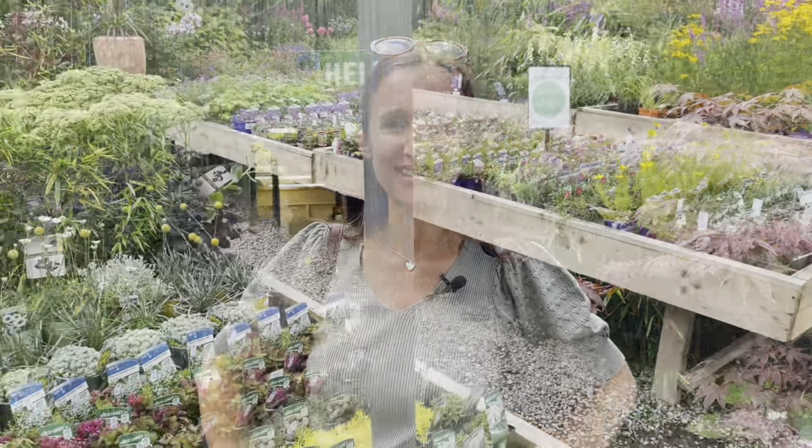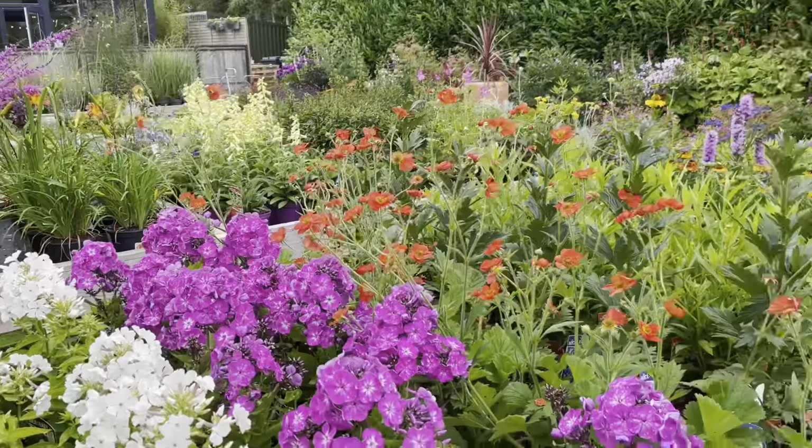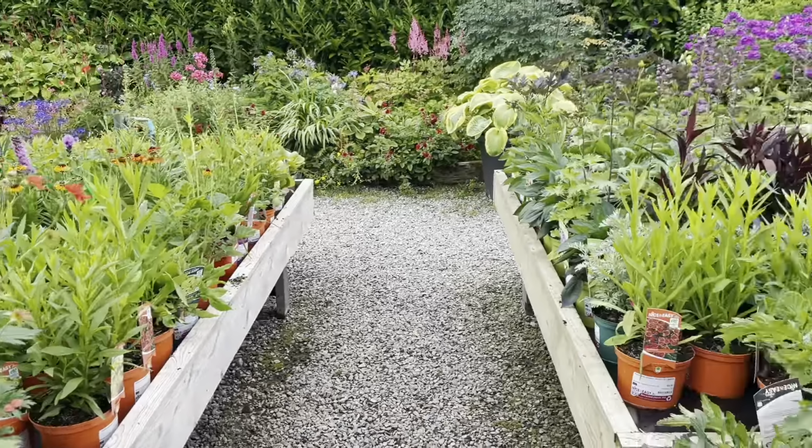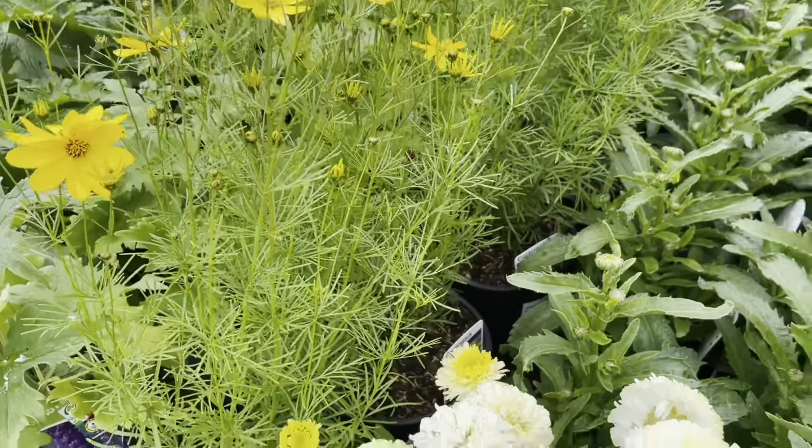Welcome to Murphy's Garden. I'm very excited because we're here at Ratoath Garden Centre, which is John Lord's, the lovely YouTuber John Lord who we follow, so we're quite excited to have a look around. John Lord's garden is comprised of a nursery, so it's a working nursery, and also a secret garden, this beautiful garden where he showcases all of his plants.